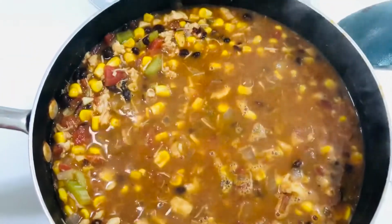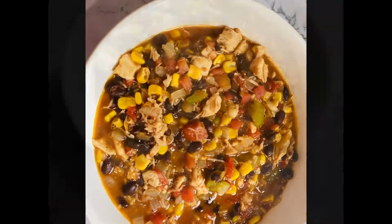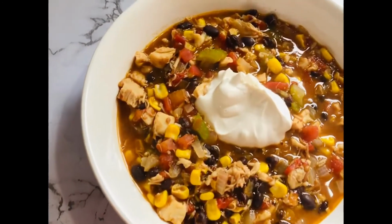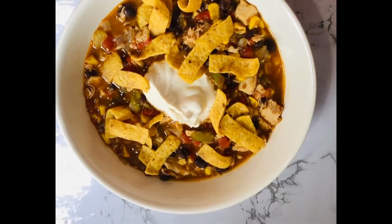This soup was so easy to make. It was basically a dump and go kind of meal. You could also prepare this in a crock pot, and that way it would be ready for you when you got home from work.